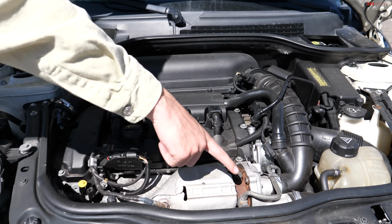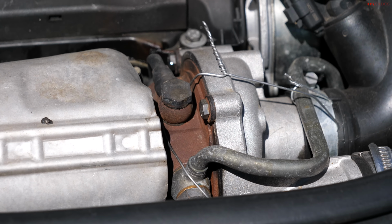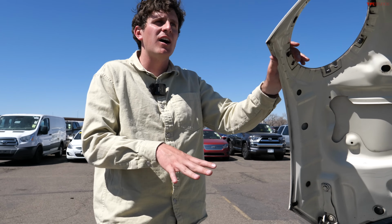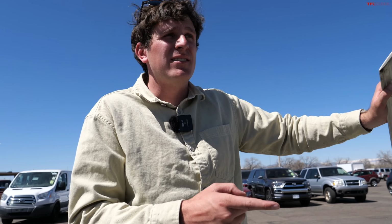Yeah, and that right there is a big issue with the turbo. It's the feed line. I mean, the number one way to keep these engines alive is frequent oil changes. The recommendation for Mini was far too long, which led to too many engine failures. And I bet if you start this engine up, it's going to have some issues. You want to give it a go?